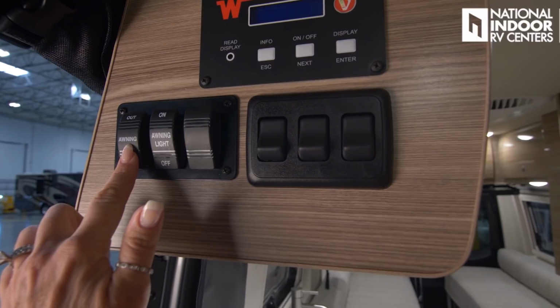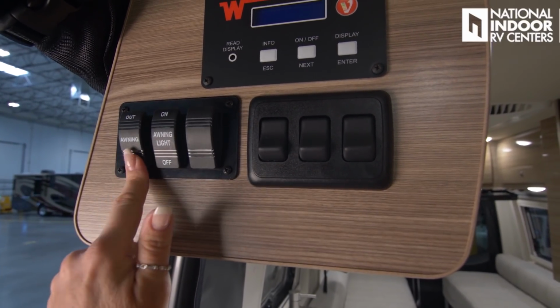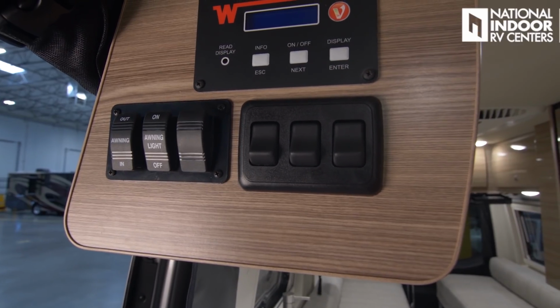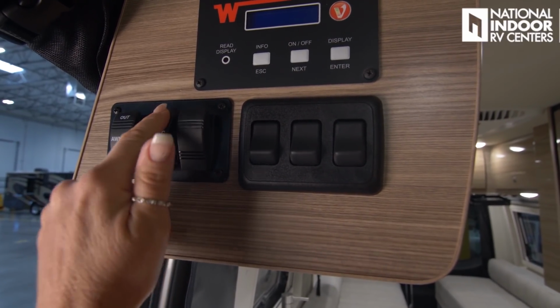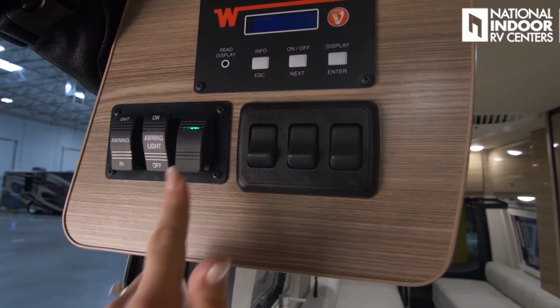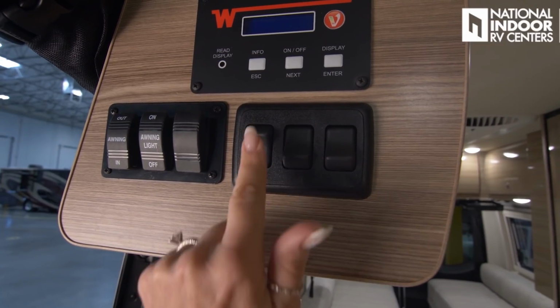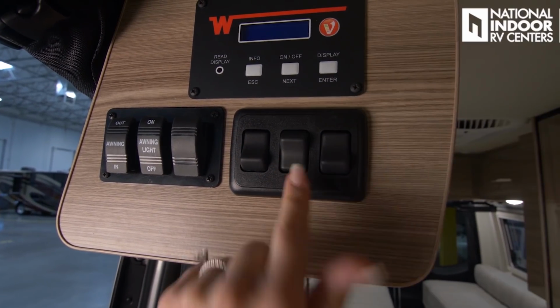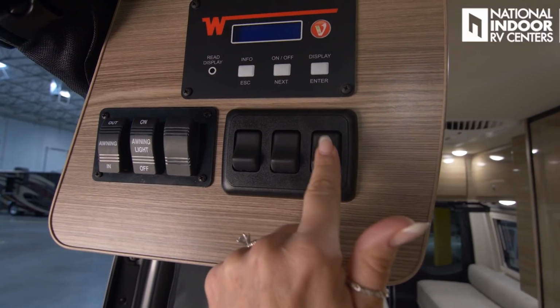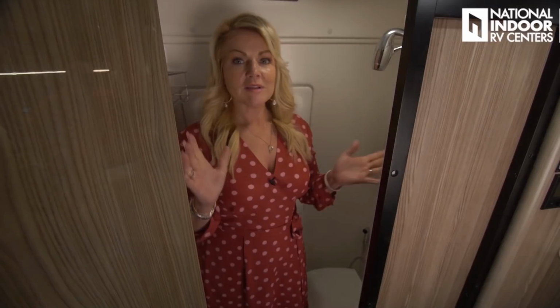This is for our awning, so you just hit it one time to bring it out and one time to bring it in. You don't have to hold it. Then we've got our awning light on, awning light off. This is our ground effect lights. We've got our patio light on the passenger side, our interior lights, and this is our utility light on the driver's side. So this is a nice sized bathroom for a Class B.